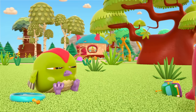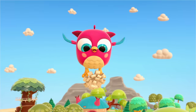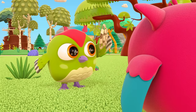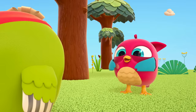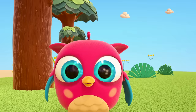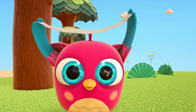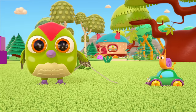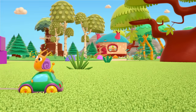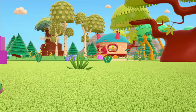Idea! Hop Hop, where are you going? You found a bow made of ribbon? Isn't Peck Peck funny? He's put the bow on his head. And now he's put it on his tummy. Very pretty, but a ribbon. Hop Hop has tied the ribbon to the little car. Now it can move without needing batteries. Well done, Hop Hop. What a great idea.